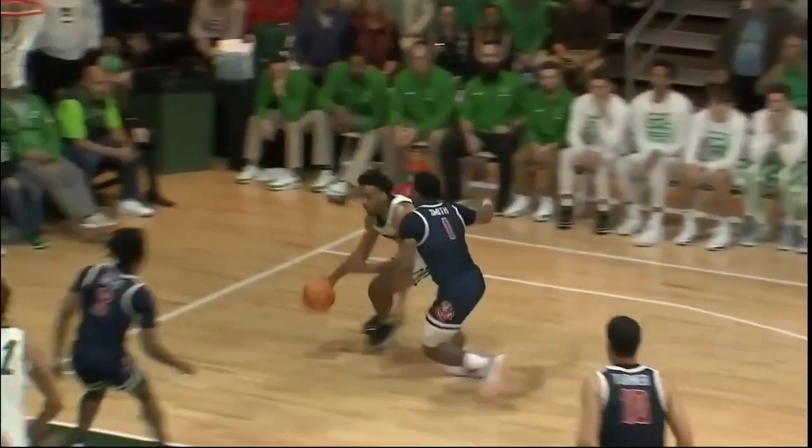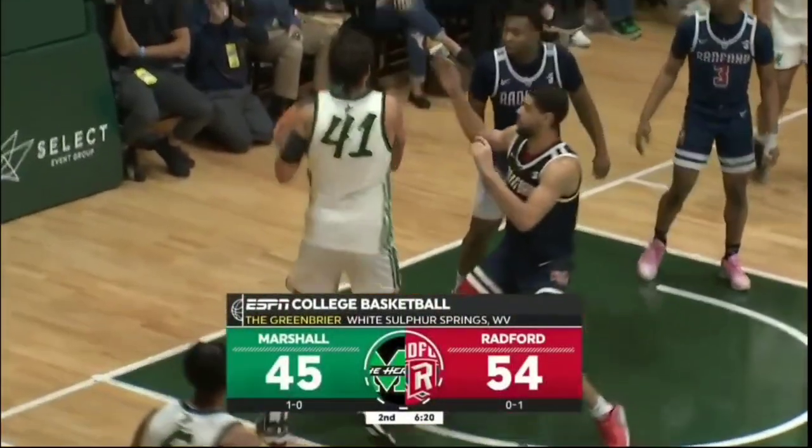Oh, right now it is a 9-point Radford lead. They led in the first half. Marshall has made its run, as Radford put enough together toward the end of the game to take it all the way. Marshall doesn't think so quite yet. 6:20 to go at the Greenbrier.